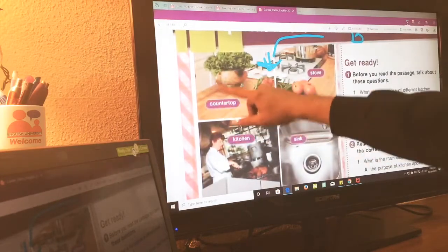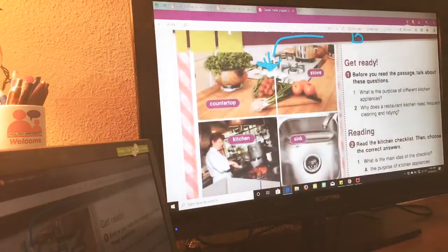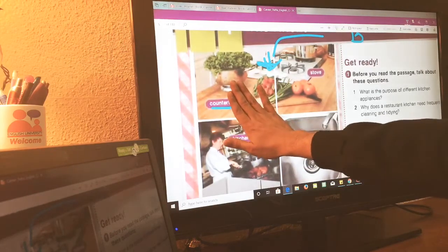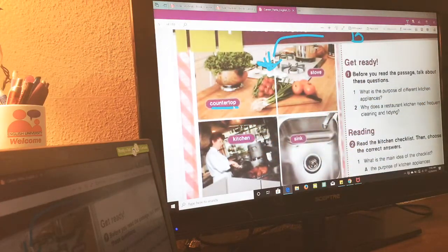And then you see this table? No, it's a countertop. Repeat, counter or countertop. Counter in the kitchen. Some people say counter, some people say countertop.